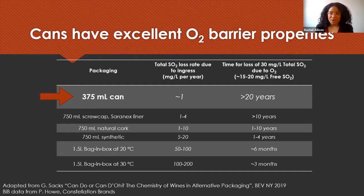What we see is that over time, the rate of oxygen ingress is much slower in cans than in other types of packaging. So cans have excellent oxygen barrier properties, as I mentioned previously, largely because metal is impermeable and the sealing process produces a double seam. So if you can limit total package oxygen (TPO) during canning, the total oxygen pickup, which can be more challenging with, say, still wines compared to carbonated products, you can still, with most good canning operations, limit the TPO to levels comparable to other types of packaging. So any amount of pickup can pretty much be neutral across packaging.